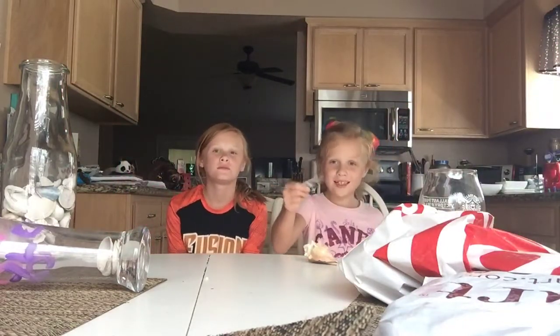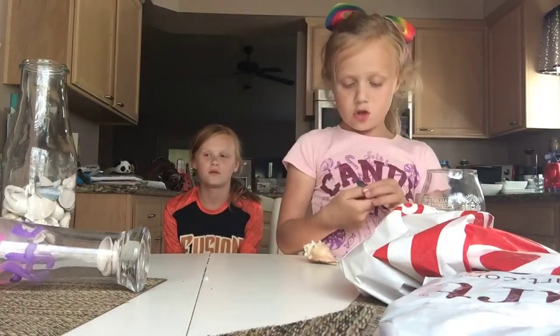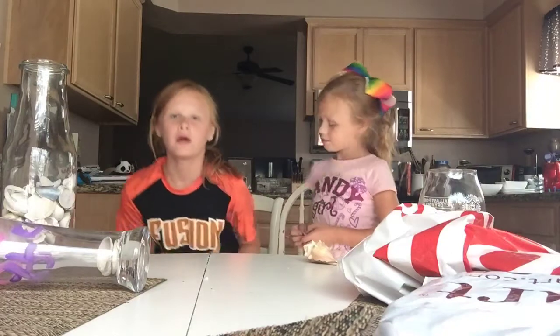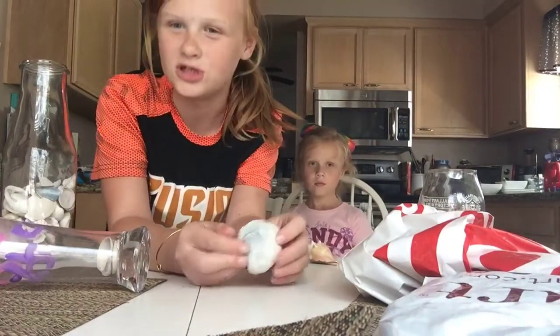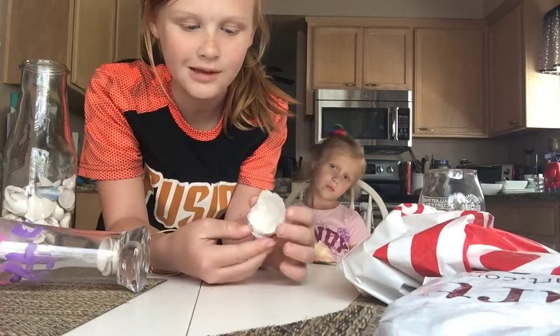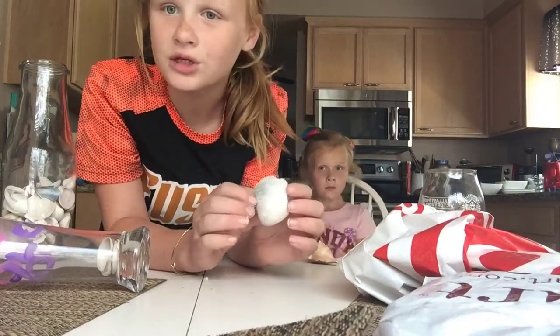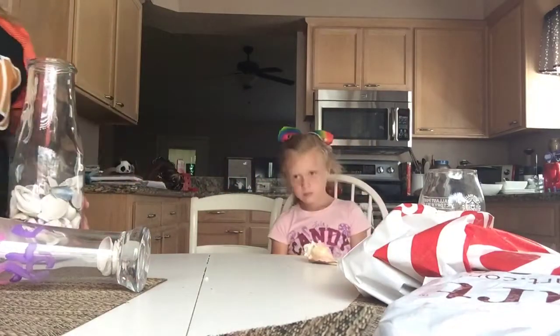So, this is one of my shells that you can't really see. That one is from the beach. And then your turn. Okay, this is another one. It's a weird shape. This is the back of it. And this one's kind of grayish, with stripes and stuff. Okay, and then we're going to get our next three that we're going to show.